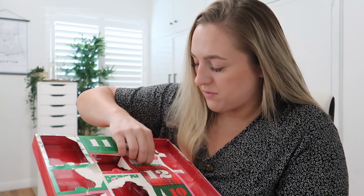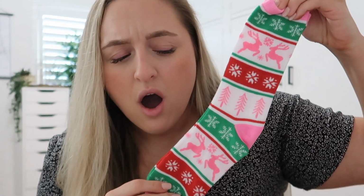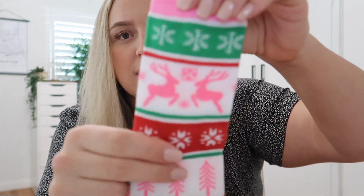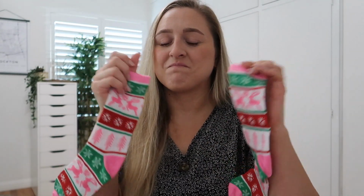Let's open her up. It's another bigger square, which makes me think that it's another pair of crew socks. That is what it looks like. Let's open her up. Oh, these are cute. These are so freaking cute. Cannot even stand it. Look, just look. All right, way too excited about that.